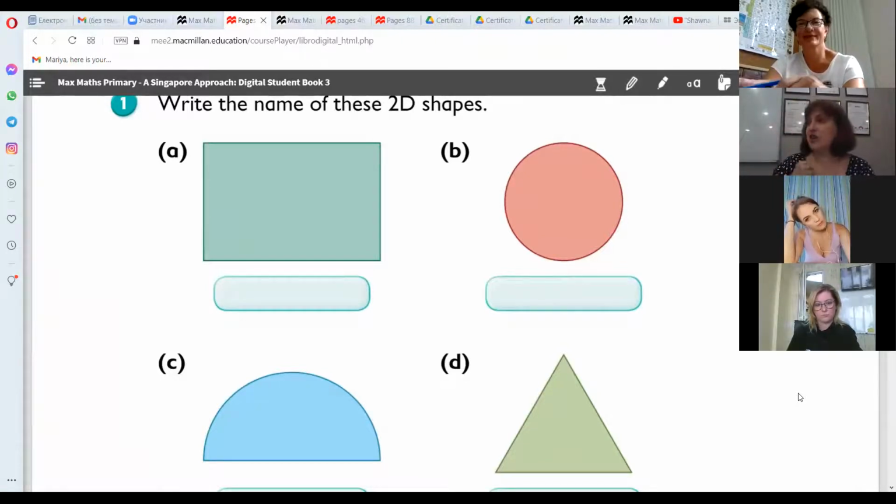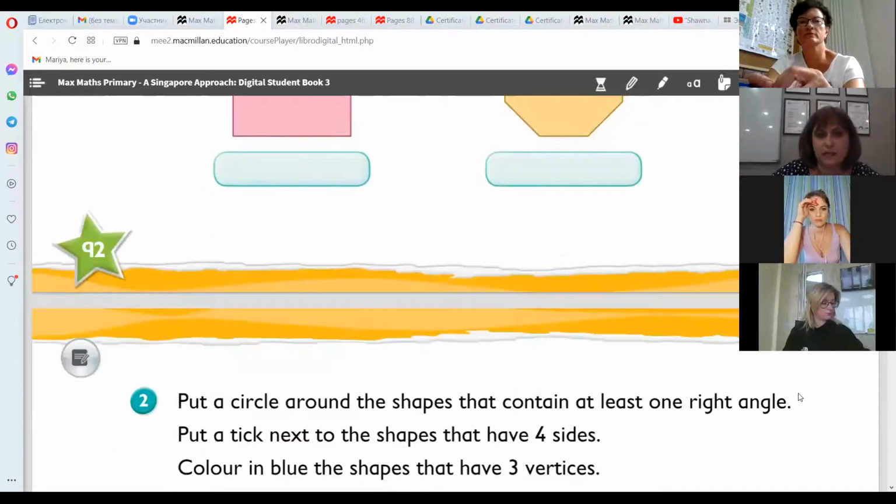It's a circle. It doesn't have any angles. What shape is that? And you form different questions and the students answer them while looking at the shapes. As a result, you are again revising the shapes and mathematical vocabulary.